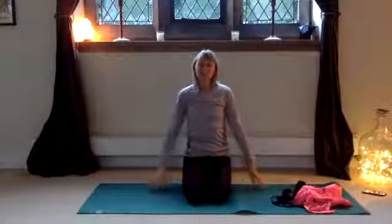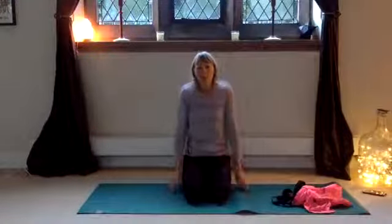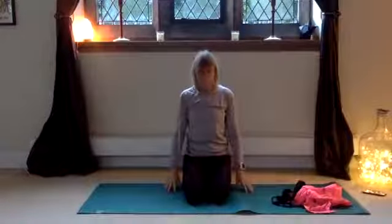Slowly release, and then just shrugging the shoulders up, flopping them down. 1, 2, 3. Okay, just shaking out the shoulders, and then 1 more move.